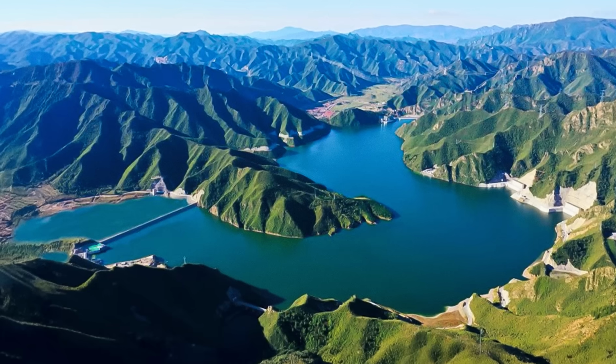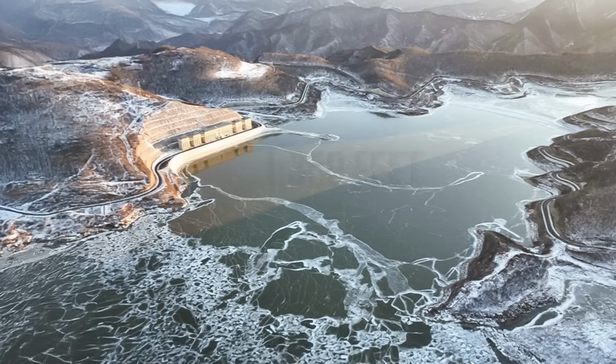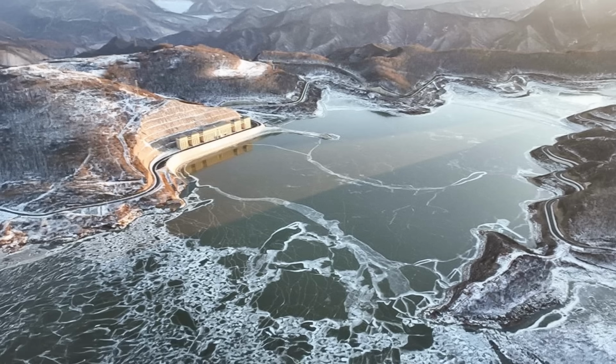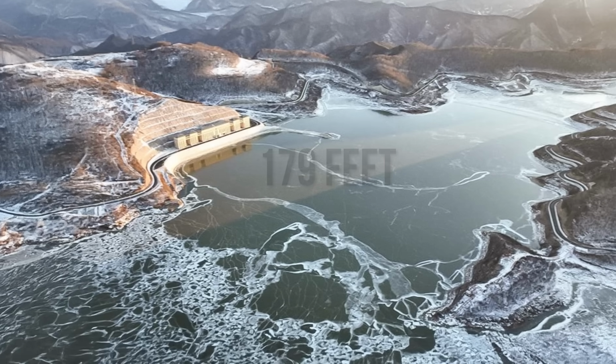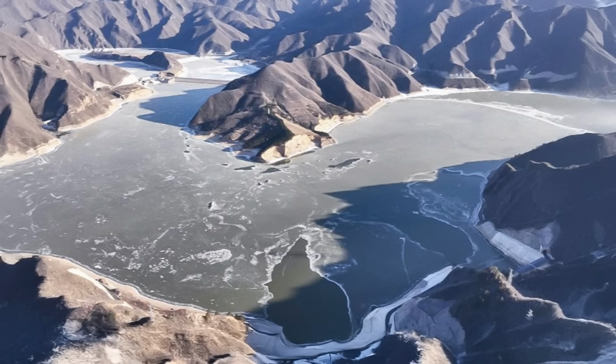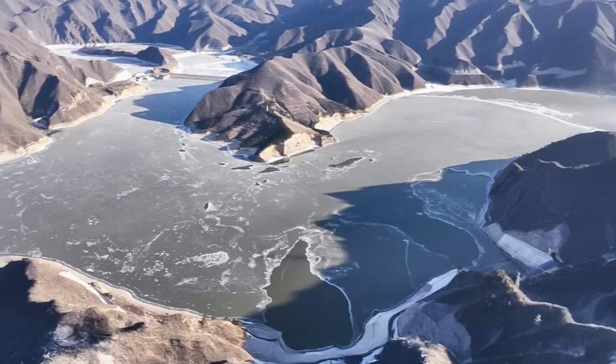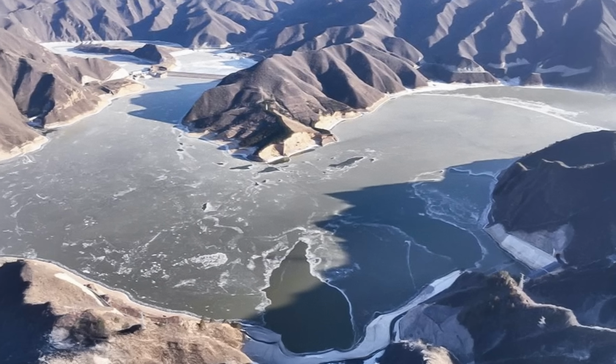in the world with an installed capacity of 3.6 gigawatts. Its total length reaches 1,350 feet, and its height stands at 179 feet. But don't forget, structures like this also have underground sections. The total length of the tunnels and 190 caverns within Fengning Hydroelectric Power Plant is a staggering 31 miles.